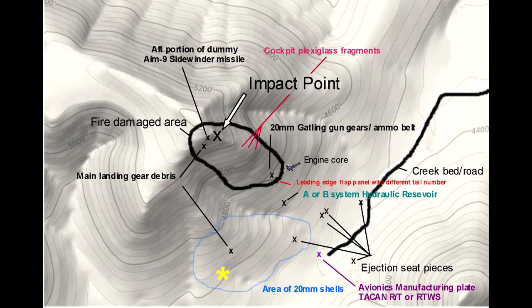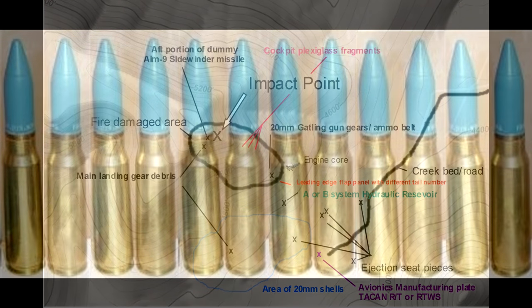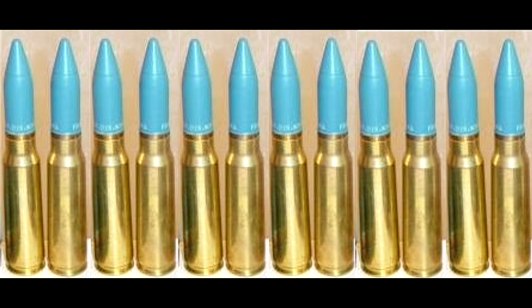Most of the pieces we were finding initially were little metal nuggets that were fragmented from the aircraft due to the high speed impact. There was a large area where the 20 millimeter shells ended up, and they looked much like this. A lot were in pristine condition and looked like they could almost be put back up on the rack. We walked shoulder to shoulder in long lines to go up the mountain looking for debris. Anytime we came across the 20 millimeter shells, we had to yell out EOD for the explosive ordnance guys to pick up. They were afraid any static electricity we had on our bodies might set off the rounds.